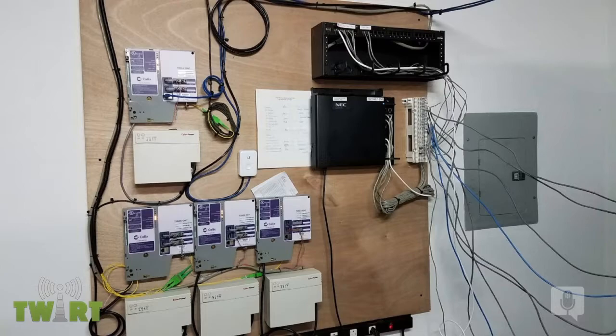Now, I know the wiring on the right is yucky. We still have to get a wire bridge to put. Almost all the wire there on the right is phone extensions, and we still have an old phone system there. We're going to go VoIP eventually and just plug it into the business network. But for now, we have an old NEC phone system.